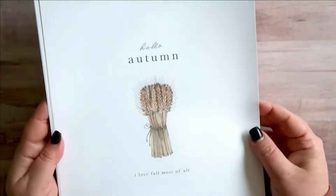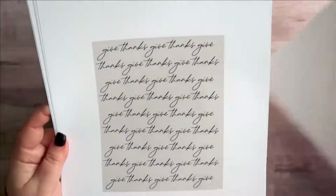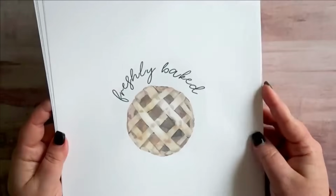It was one whole set. This one says, hello, autumn. I love fall most of all. I can leave this one out for the whole month. I can leave all of these out for the whole month. This says, give thanks. This one says, freshly baked.